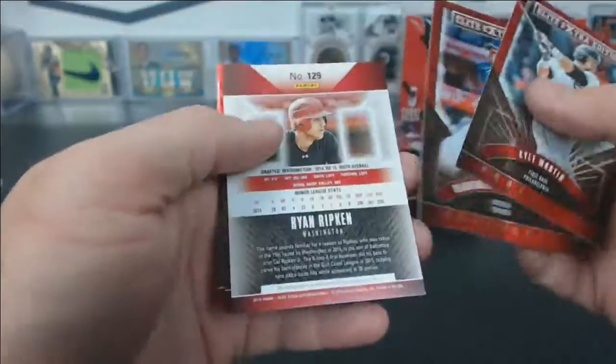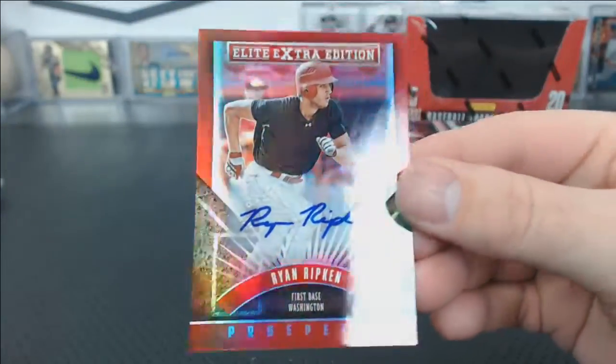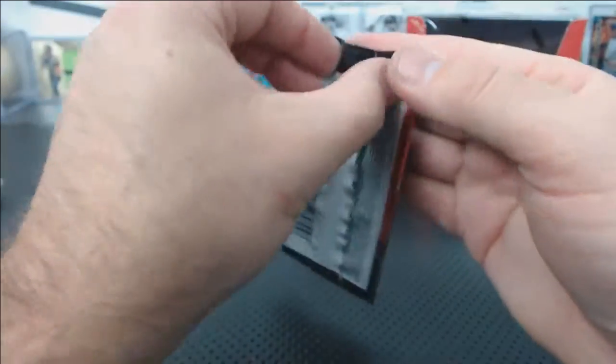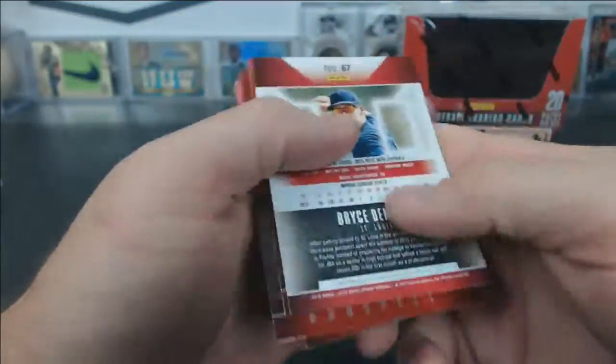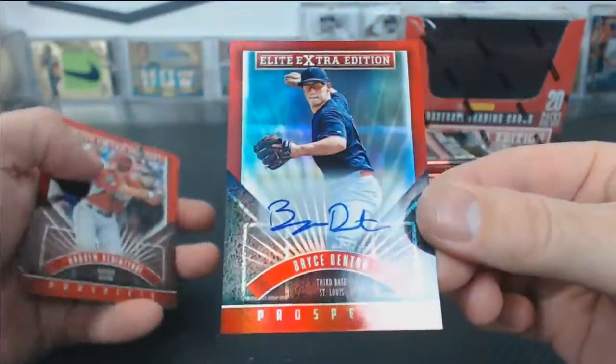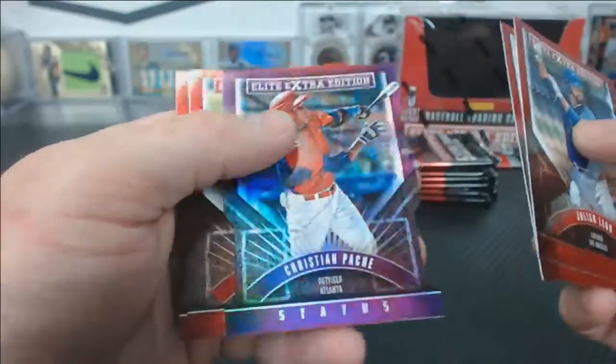Marquee Basketball. Ryan Ripken. Oh yeah, Marquee Basketball was a huge flop. I got some boxes of Diamond Kings. Ryan, I forgot to tell you. I also got some baseball mixer material for Sunday. Bryce Denton for St. Louis on card. Yeah, it's like Christian Pashy.